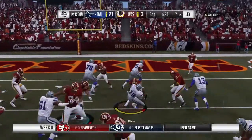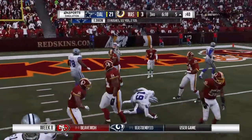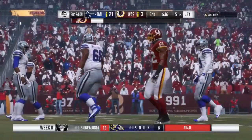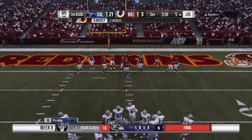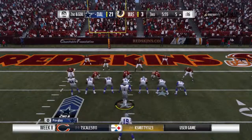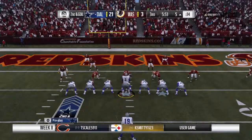On 1st and goal, Dixon. And they'll get him down here at about the 5-yard line. It'll be a 3-yard pickup, and it brings up 2nd and goal. Third quarter and you've got the lead. You're not ready to go into that 4-minute offense to close the game out, but a running game can really benefit your team right now.